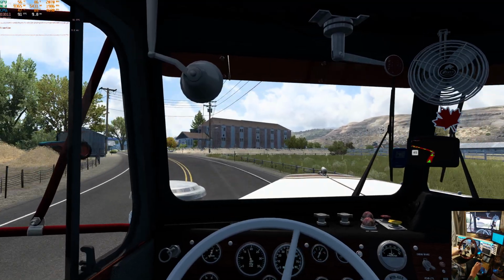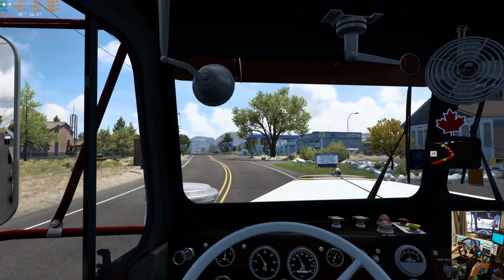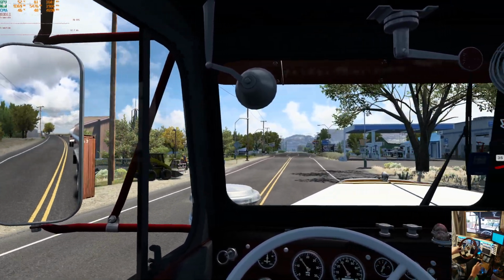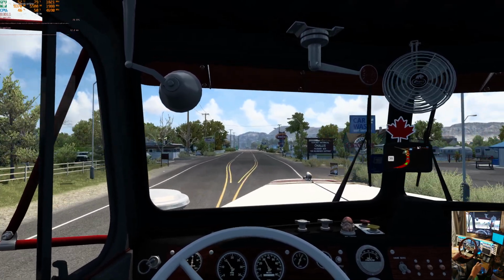Get anywhere near the speed limit on that road. Not that you're supposed to. You're supposed to go with what's safe, but yeah, I hope it doesn't prolong our trip too much.